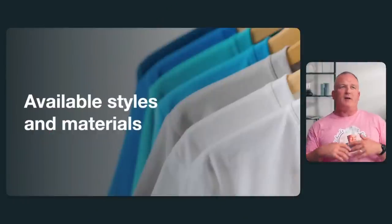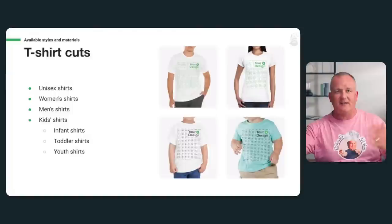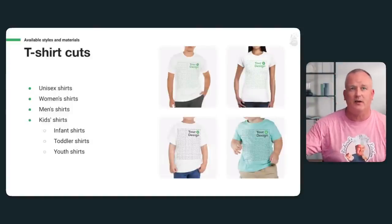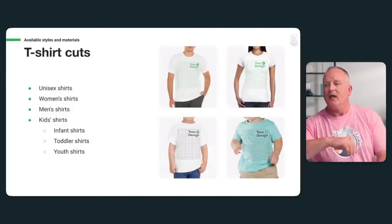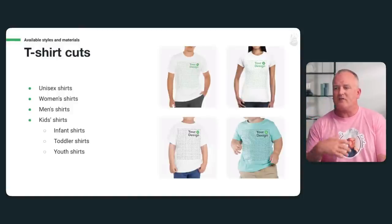So do yourself a favor and take a tour through the catalog, and you'll find all sorts of tie-dyes and whatnot. So let's go ahead and move on and talk about the other styles and some of the other materials. And I want to explain exactly what the heather colors mean in terms of fabric as well. Okay. Now we talked about the unisex cuts. We talked about the women's shirts, the men's shirts.